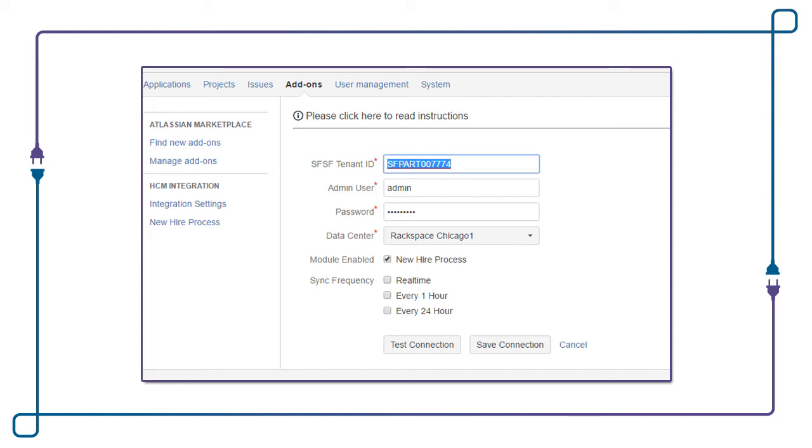Currently, we support the new hire process, but in the near future, we will support other processes, and admins will get an option to choose what they would like to enable and disable. It's also possible to define what frequency one wants to get updates from SuccessFactors systems to JIRA. In this demo, we will do the sync manually.